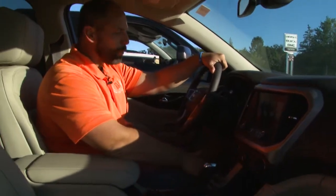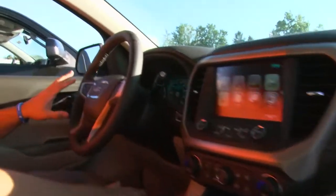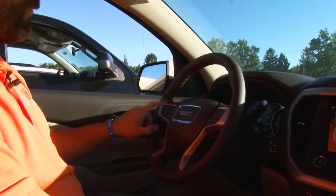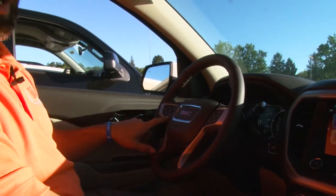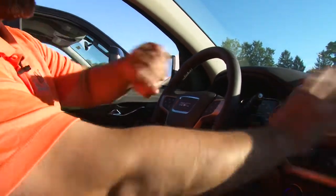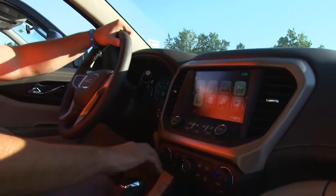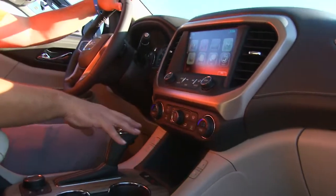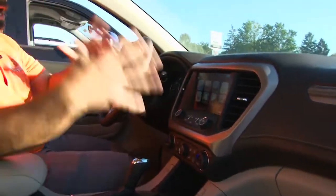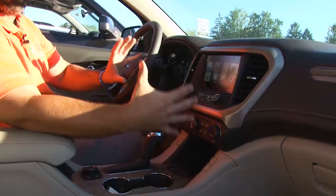Heated seats, it's got cooled seats. Here on the steering wheel, you're gonna have your cruise control, your forward collision alert, as well as your heated steering wheel here, hands-free Bluetooth. This is the IntelliLink that we have across here. This has dual temperature controls. But with all this stuff that we have going on, it's not overwhelming. They just did an extremely good job.